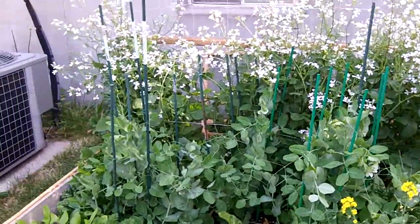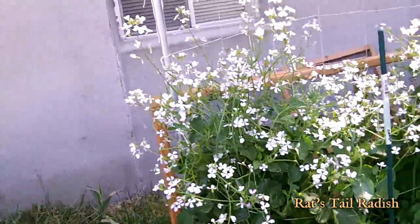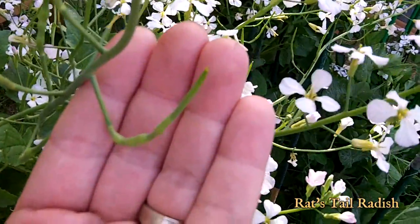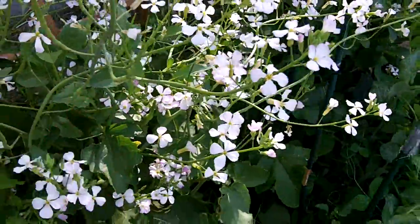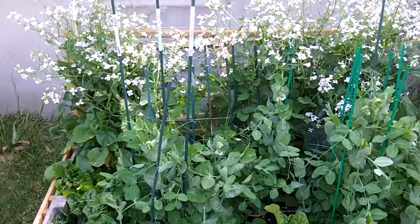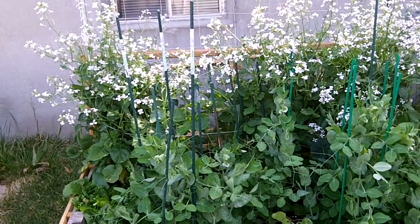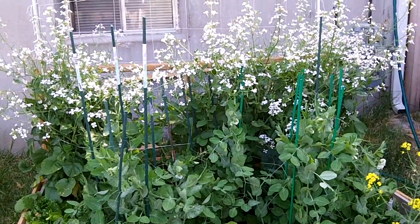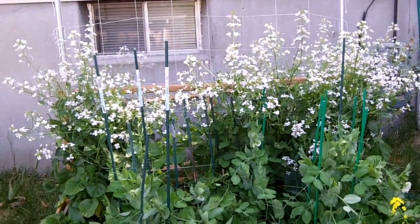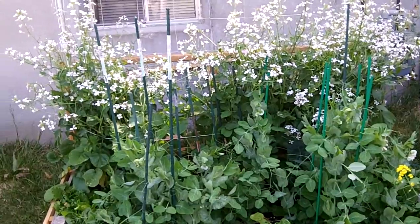In the back, the big giant things, those are all called rat's tail radishes. They're going to produce a radish, and you can see that some are produced right here. Okay, and these plants, I did not realize this when I put them in. These plants will get about 5 feet high, and they're going to go to town. So I had originally planned to put in some melon and some squashes or something to go up the trellis, and I'm not sure how that's going to work out with these rat's tail radishes.